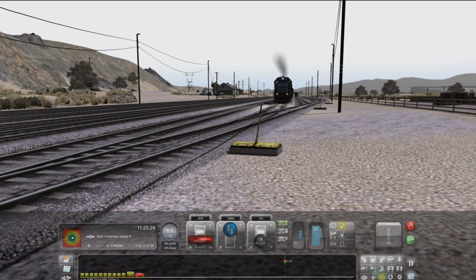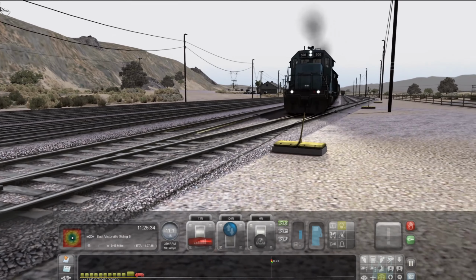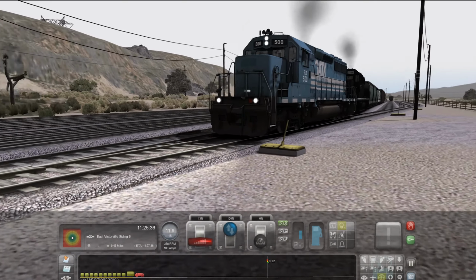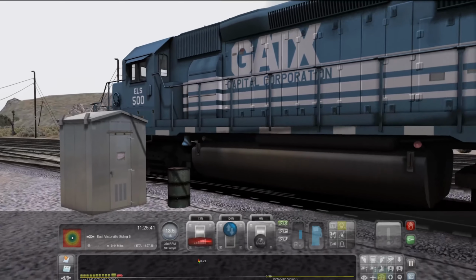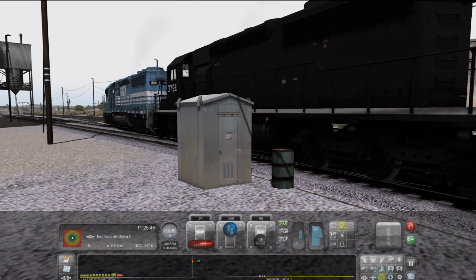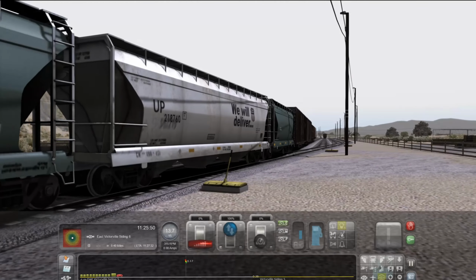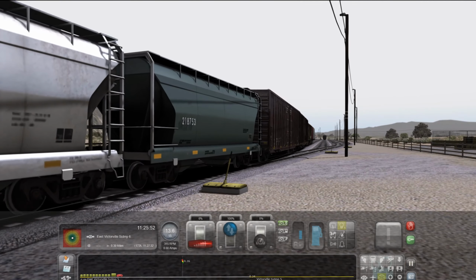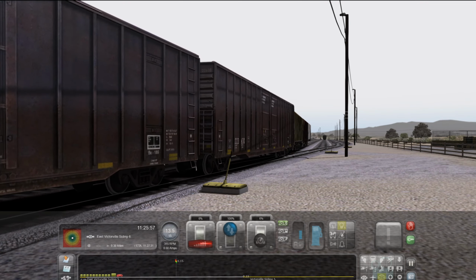But our lead SD40-2 here, ELS number 500, actually had somewhat of an interesting life in its career. As a locomotive in real life, of course, not in the repaint. But look at that right there. This looks so damn good. Go ahead and release the throttle there. We got like a remote control locomotive here. Look at that. This looks so nice. There we go. But yeah, so let's go ahead and start putting on the brakes here.